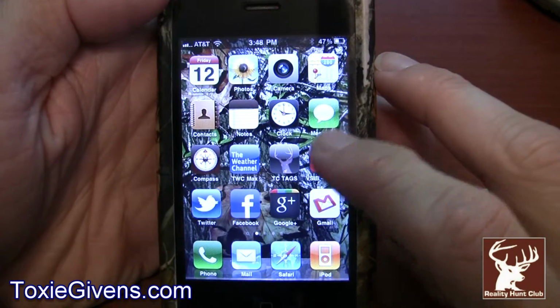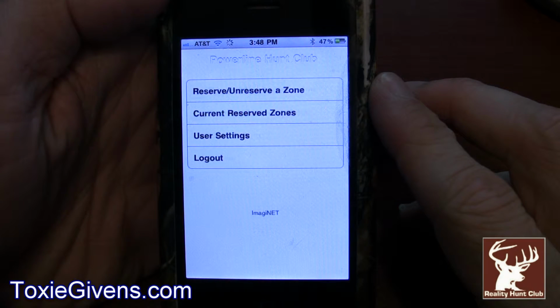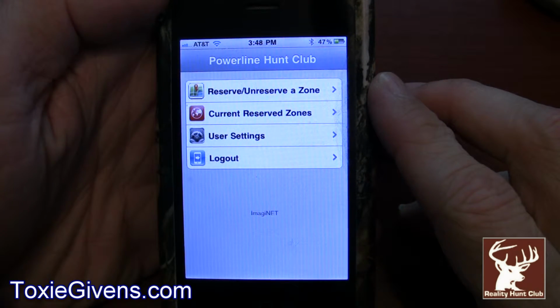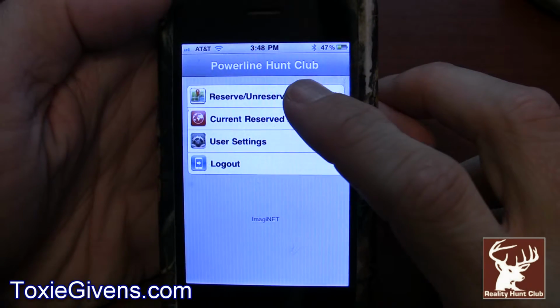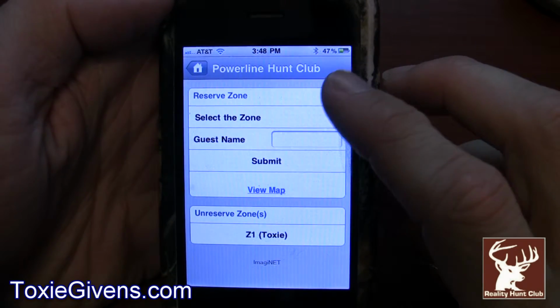So basically I have an icon here which is going to open up the Safari browser. Okay, it's going to load me up. I have reserve, unreserved zone, current reserve zones, user setting, which I can change my password, and of course a log out.